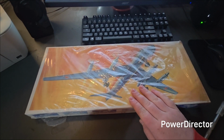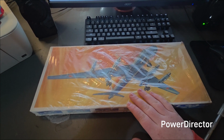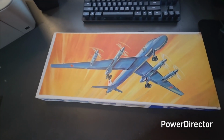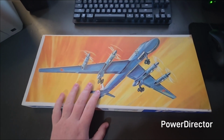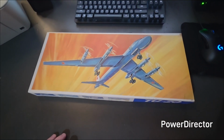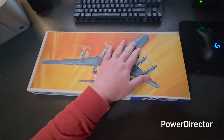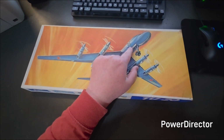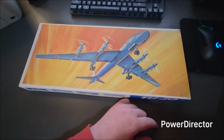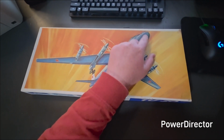So we'll go ahead and open this up, and we'll take a look at what you could expect from the Eastern Bloc back in the 70s. Alright, so just a few things. We got the plastic off. First, this art is very nice. It's very Soviet, obviously. It's like something you'd see on a propaganda poster. I believe this is the Tu-95K, which had the ability to carry missiles and launch missiles. The radome and this refueling probe is setting me off on that.